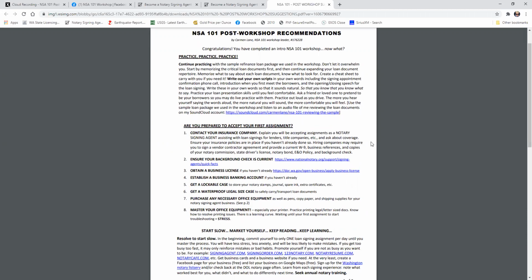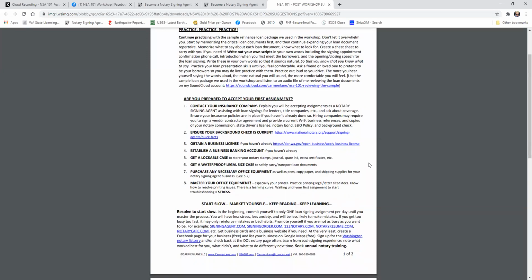Use what applies to you, what's going to be helpful, discard the rest. Obviously, if you're not in Washington State, you're not going to apply for a Washington State business license. You're going to apply for a business license in your state. So just common sense, folks. If I'm saying something that is really Washington specific, like this Washington listserv, sign up for the listserv for notaries in your state. That's what I mean, okay?